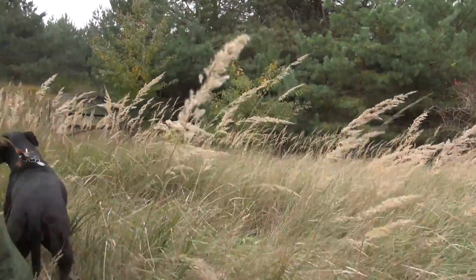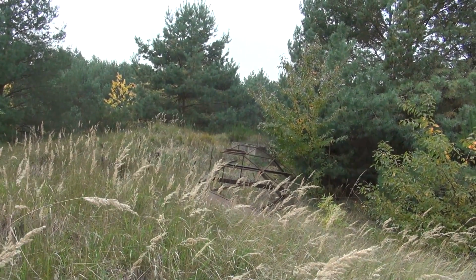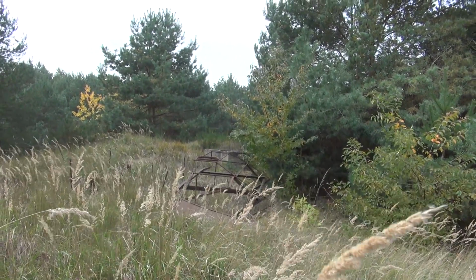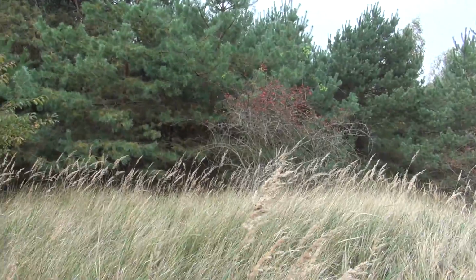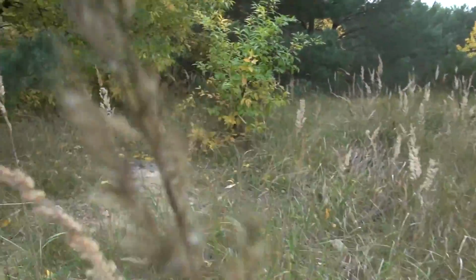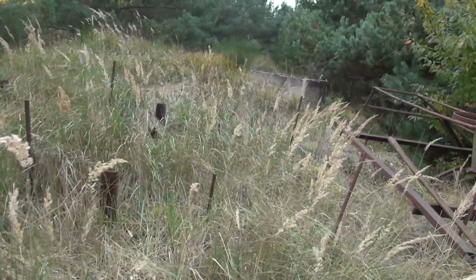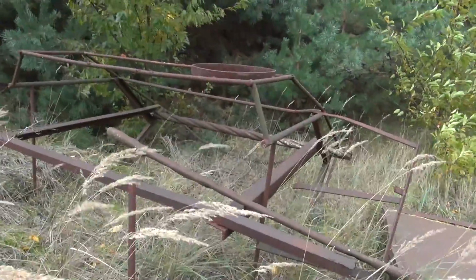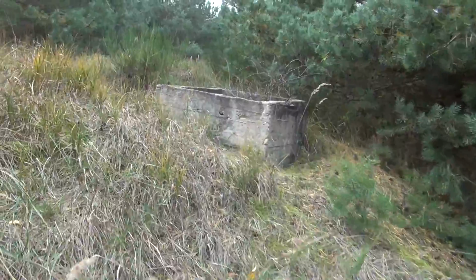Ooh. What have you found? What is this? That's Russian. It's a fake tank. Fake tank, yeah. But the cement, is that part of the bunker we were in? We were wondering if there was an entrance or something. We're still standing on it, right? It wasn't buried very deep. I like the little detail with the little driver's hatch on the fake tank.